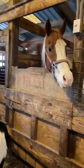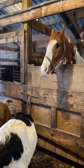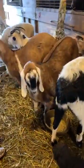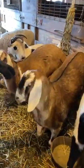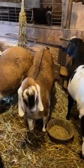So there's Canyon, the one-eyed horse. He had his eye poked out with barbed wire. Ranger was a jumper. We already went past him. These two are on their knees. I'm going to be cutting more goat hooves later because it's a revolving door. I'm always cutting goat hooves.